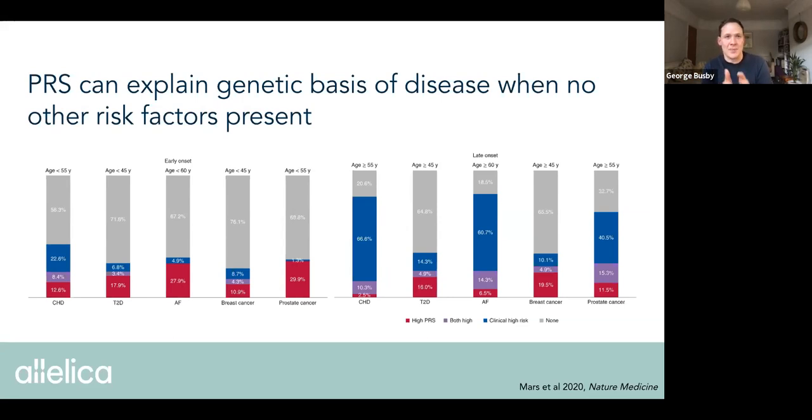Clinical risk factors come into play with late onset disease. They're a much greater component of that because you accumulate risk over time, and you accumulate environmental exposure and risk over time. So these are the sorts of things that clinical risk factors can pick up. But nevertheless, there are still groups of individuals with late onset of each of these diseases who would only be picked up through a polygenic risk score.